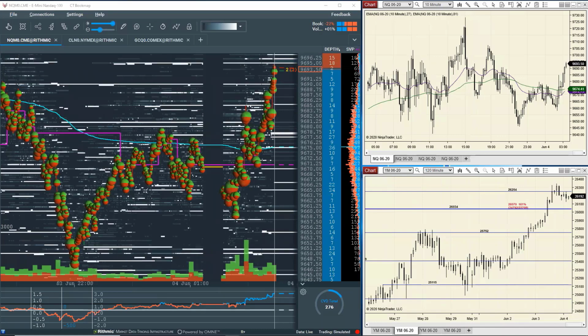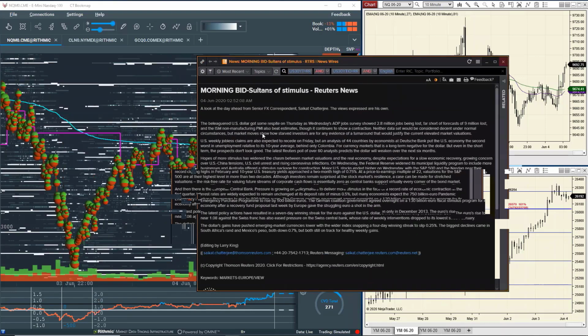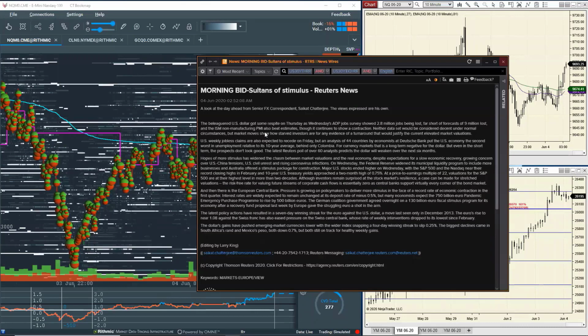The morning bid. The beleaguered U.S. dollar gets some respite on Thursday as Wednesday's ADP survey showed 2.8 million jobs being lost, far shorter than forecasts of 9 million lost. And the ISM manufacturing PMI also beat estimates, though it continues to show a contraction. Neither data set would be considered decent under normal circumstances, but the market moves show how starved investors are for evidence of a turnaround that could justify current elevated market valuations.